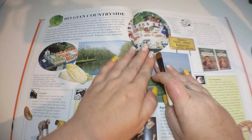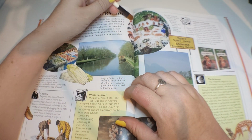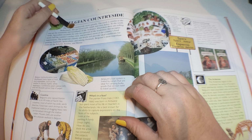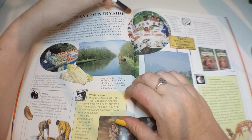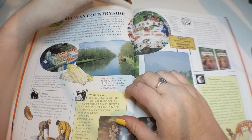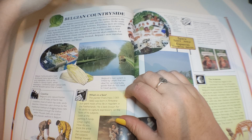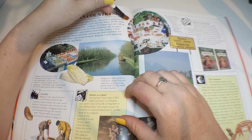The Belgian countryside. The Belgian countryside varies greatly. The north is similar to the Netherlands, flat and laced with canals and river deltas. To the southeast are the mountains and woodlands of the Ardennes. Elsewhere there are rolling fields.